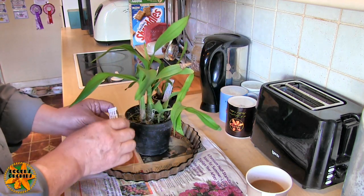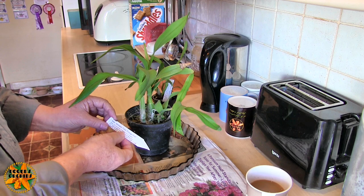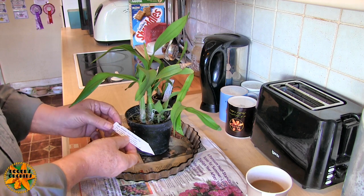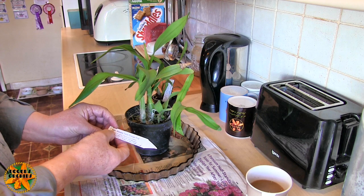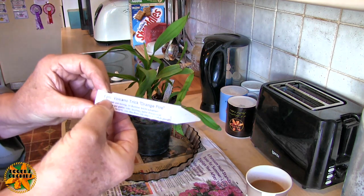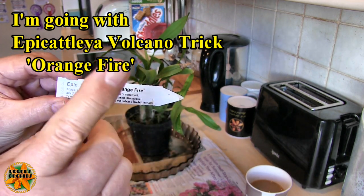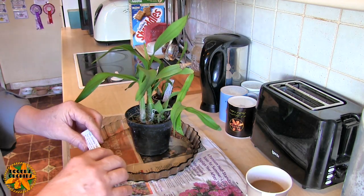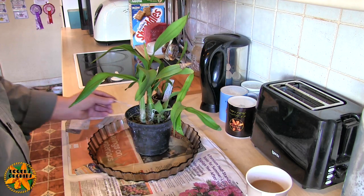Now this was one of my choices, and this is an Epicatleya. So I've just seen an L in there, or is it an I that somebody put a capital by mistake? It's EP, now that could be LC or IC. You can make your own mind up. It's not going to make a lot of difference. It's Volcano Trick, that's the bit I was after. And it's a specific variety, Orange Fire, which does put quite a bit of fire in the colour. It's a nice enough bloom, just as the standard hybrid Volcano Trick.